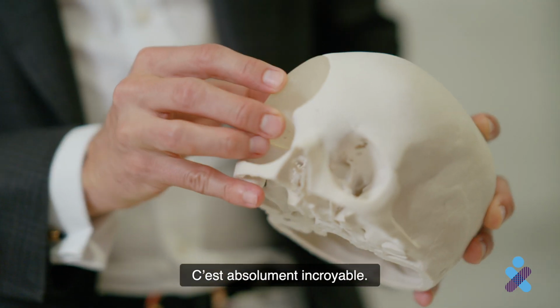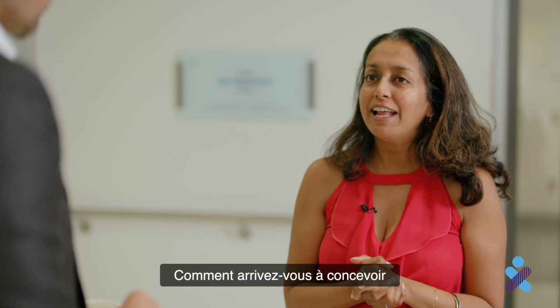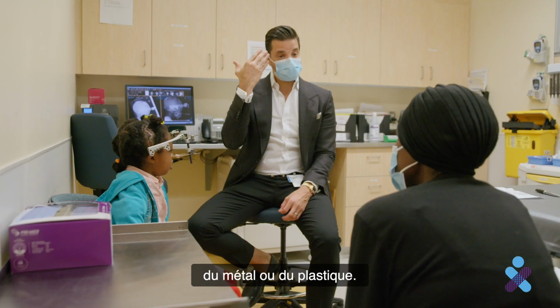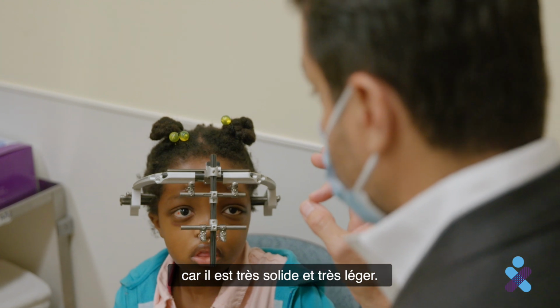This is absolutely incredible. Really, it sounds very Grey's Anatomy. So what are these implants made of? And how do you design and print these custom-made implants for each patient? So the implants can be made of basically two materials, either a metal or some sort of plastic. We tend to prefer plastic because it's very strong and very light.